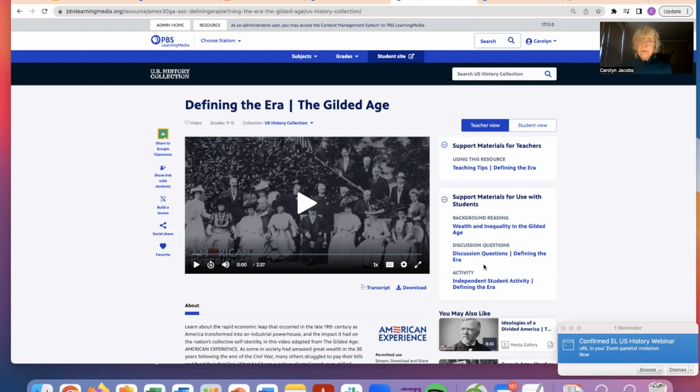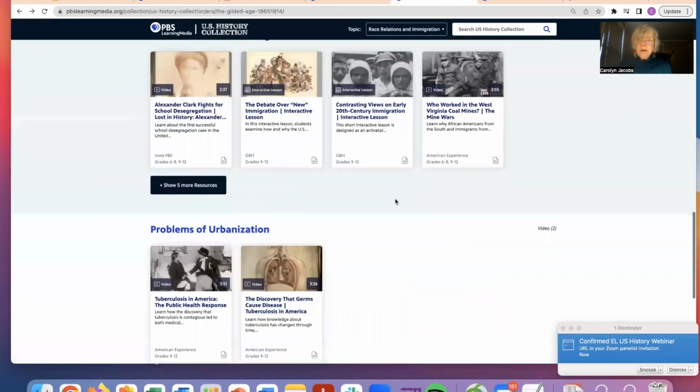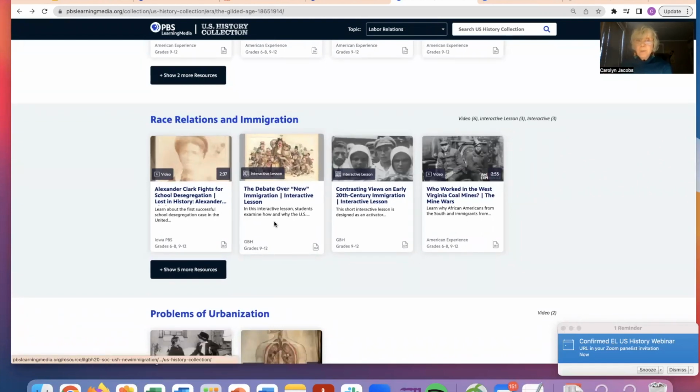But let's say, for example, you are a more experienced teacher and you may want to teach a more nuanced lesson about what African Americans were doing in the Gilded Age, what was going on with civil rights or immigration. So then you might go to this subtopic right here, race relations and immigration. And you can see where this page is just automatically gone down for you to race relations and immigration. And note over here that you can always click on for more resources.